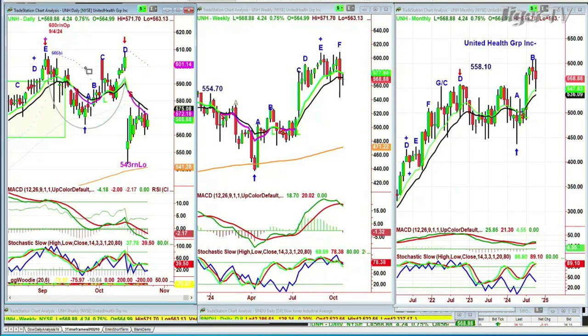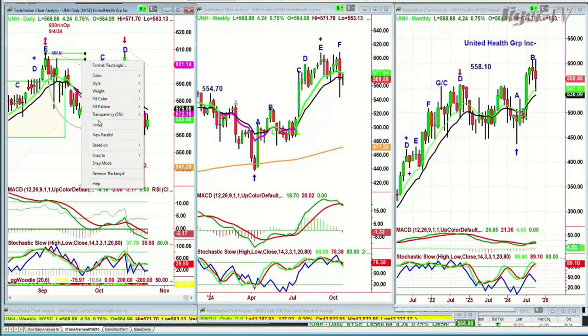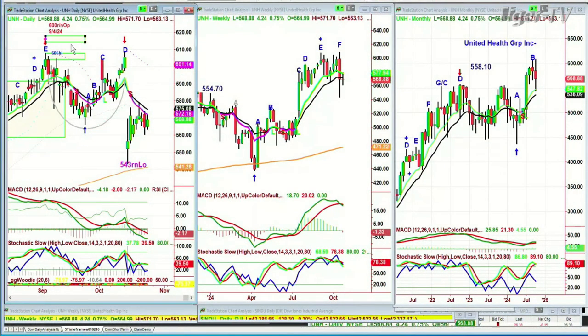I usually watch UNH, United Health, just as kind of a proxy for the sector. And we don't ever trade it or even have a position in it. I'm not sure why, because it's been a fantastic position for years. Look at this, the plumb line, left side low. Of course, I'm doing this in retrospect, but that doesn't matter.